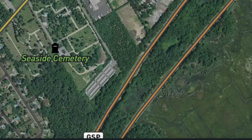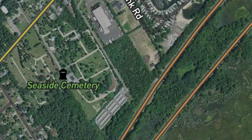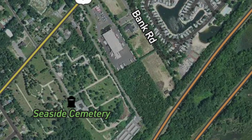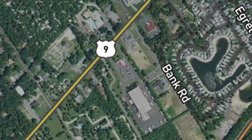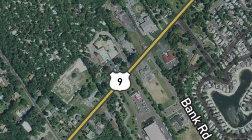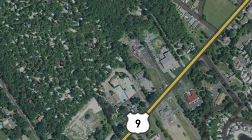Let's do this. This is roughly the area that we're going to be flying the drone in, from the Garden State Parkway all the way back over the cemetery towards those houses I showed you earlier. We can't fly over the highway, so there's only going to be video of this from the eastern side of the Garden State Parkway.